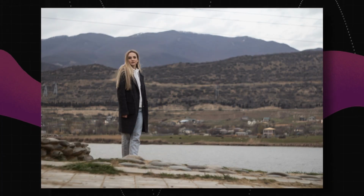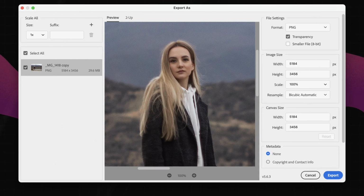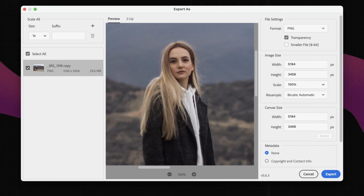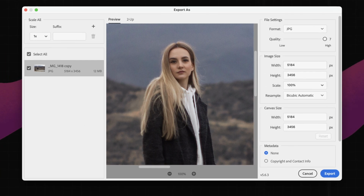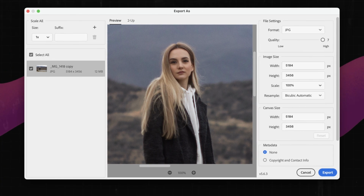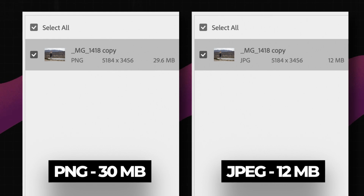I'll be using this picture with a girl against the mountain backdrop. If you export this image as a PNG, you'll have great quality with no losses or artifacts. If we export the image as a JPEG, we have a similar result, but have a look at the file sizes, 24 MB versus 12. This might make you think that a JPEG is a great format for economical storage, since it won't take that much of your hard drive space. But it's not that easy.